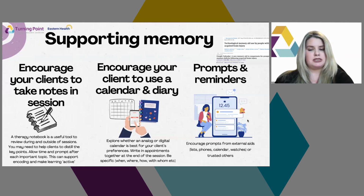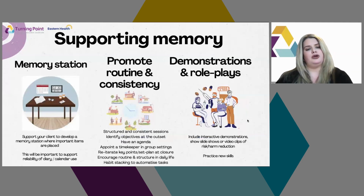One challenge that people sometimes talk about with these kind of tools is they might have a notebook or they might have a calendar and they lose it or they forget to bring it. And I think this is the value of building out what we call a memory station. So, encouraging our clients to create a memory station in their homes, putting that in a place that they would frequently walk past, so maybe near the front door.